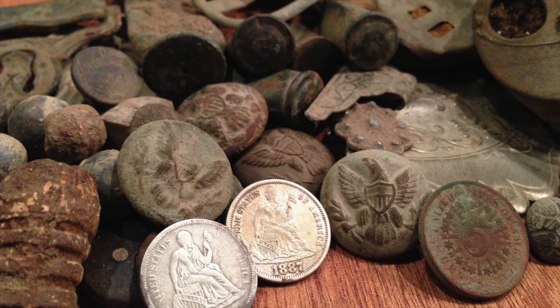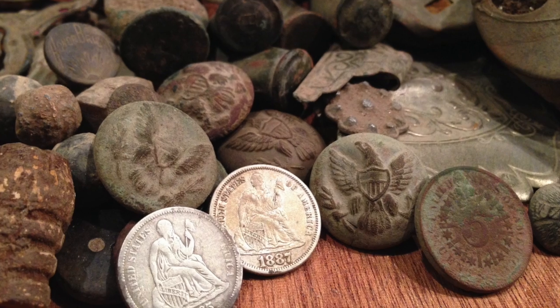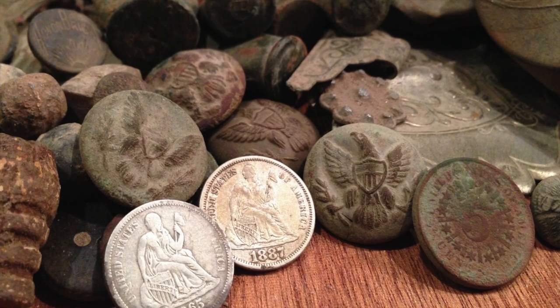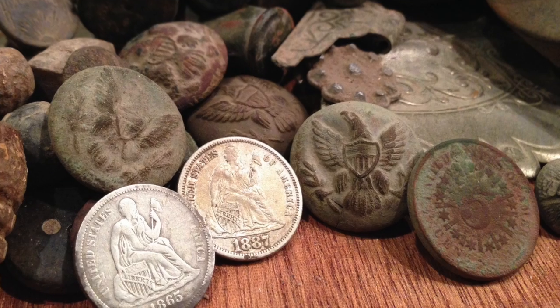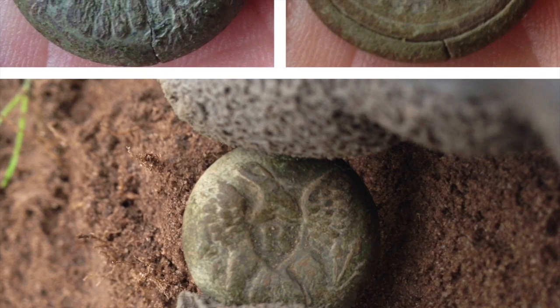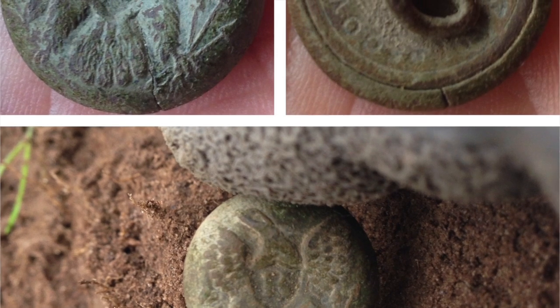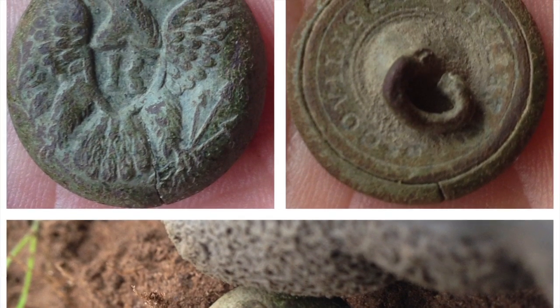Unfortunately, we didn't get to film a whole lot of that, but I can tell you, it was productive. More seated coins, more military buttons, bullets, buckles, brooches, you name it. It was amazing. On Thanksgiving, I managed to sneak out for about an hour, scored myself a nice rifle eagle button. A first rifleman button for me, and the only.